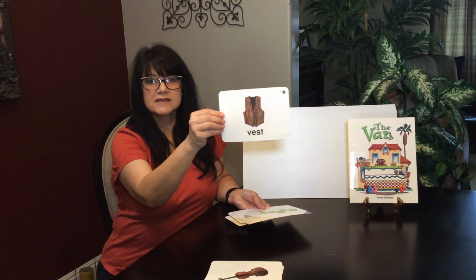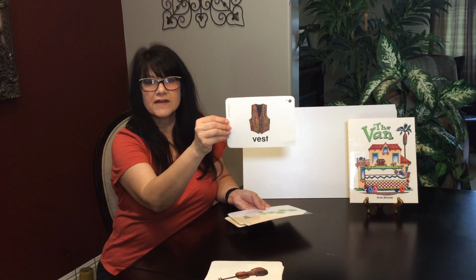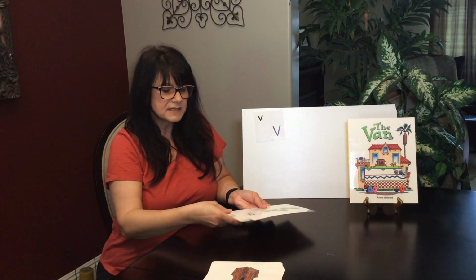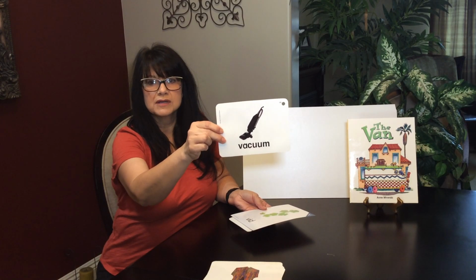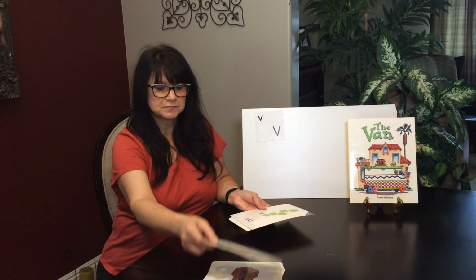Vest. Vest is something we wear over our shirts. Notice it doesn't have any sleeves. Something else that begins with V is a vacuum. Vacuum. We use a vacuum to clean the floors.